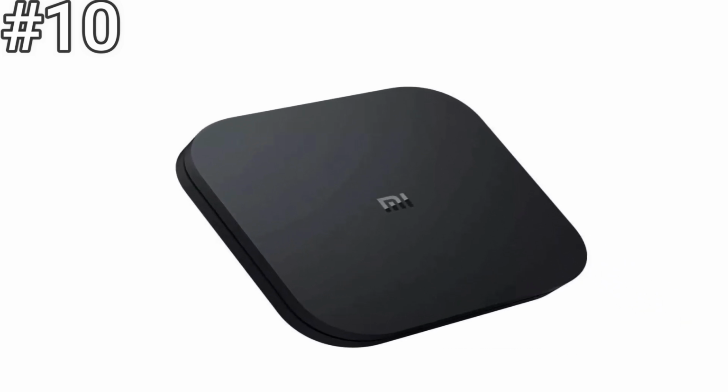So these are the best Android TV boxes to buy in 2021, which you can buy this year.